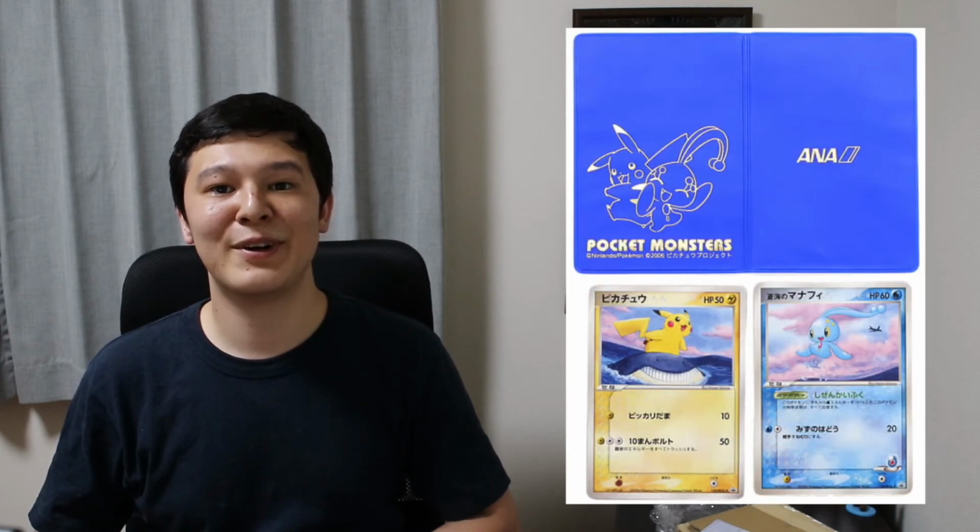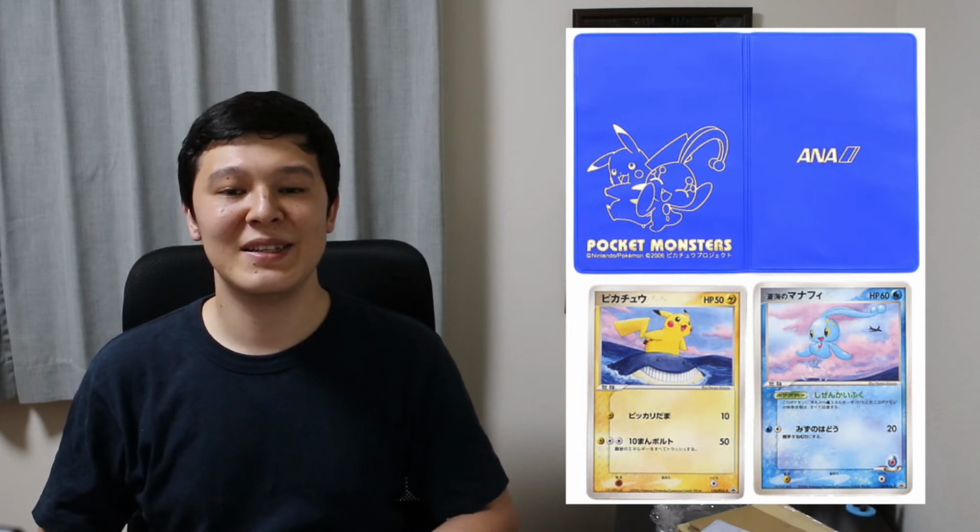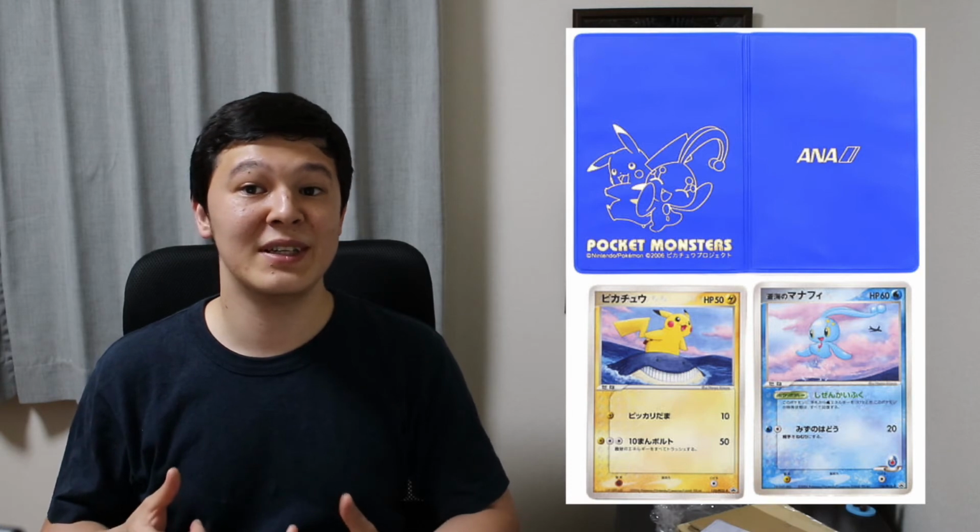It was during this era that Pokemon released its last set of ANA promotional cards. Unlike the first few times, these weren't given out as a campaign for people that flew twice and sent in the boarding passes. Instead, they were given out as one of the toys that kids get sometimes when they fly aircraft. So kids could choose between Pokemon cards and some other toys, I believe.